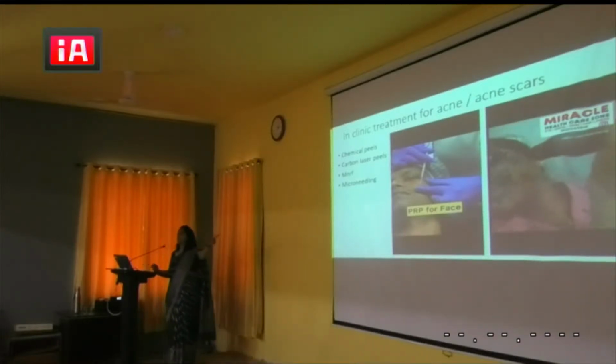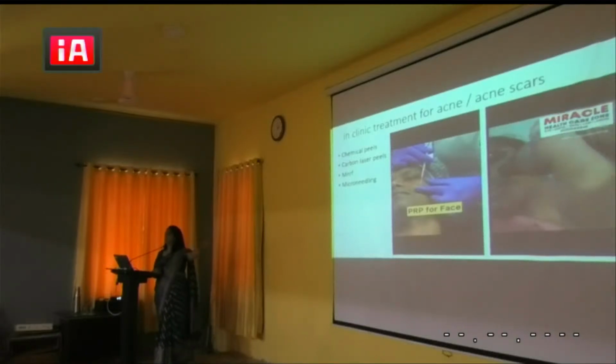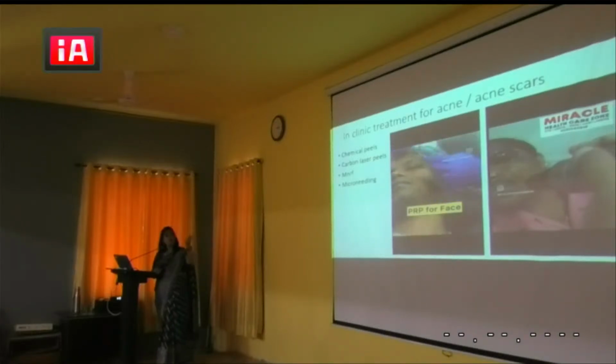Next is carbon laser. This is a very Instagram-famous treatment where you see the black kind of paint. It is not a paint, it is a carbon paste that we apply onto the face and then we target it with an infrared laser. That is how the oil and the sebum is taken away by the carbon particles and you see a result.